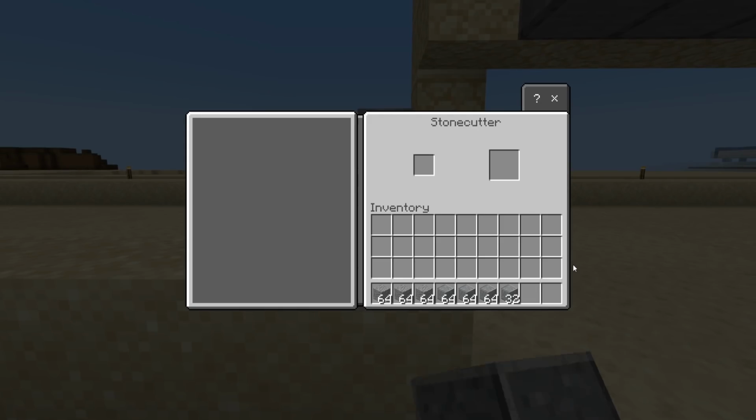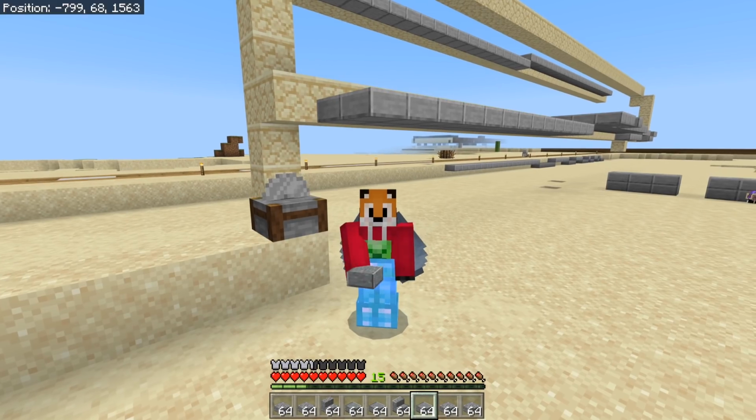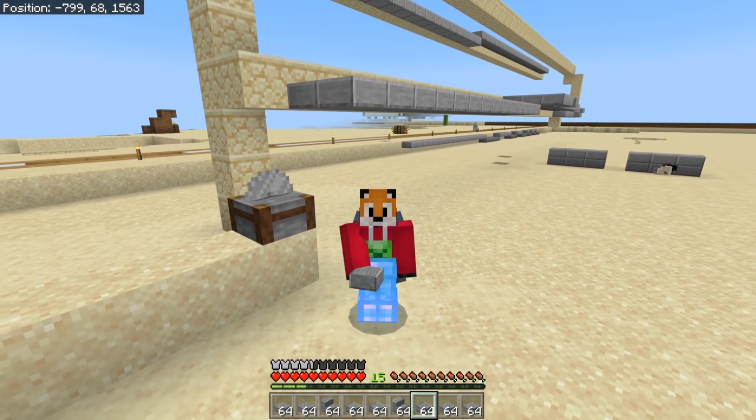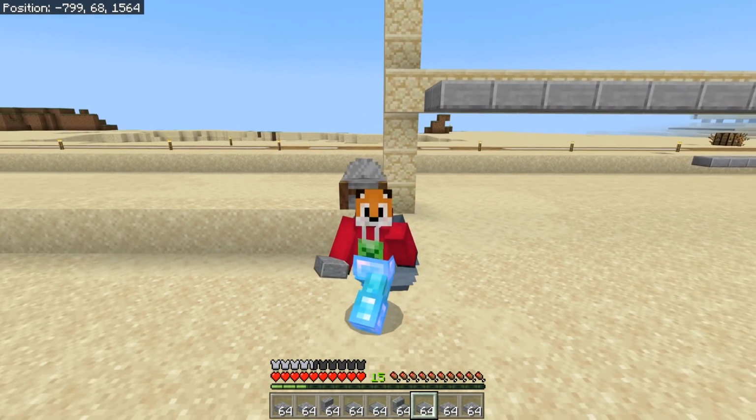And finally, another bug that I find to be a general annoyance is when the stonecutter steals your slabs. Now, this often happens when you shift-click items into it. It's not happening for me at the moment. Let's try stairs. They're absolutely fine. But I haven't been able to replicate that today, so I'm assuming that's been fixed. Let me know if it hasn't. Let me know if you're still having those issues, and let me know if you have any other issues.